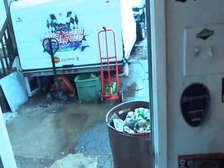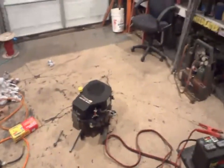Don't want to put my camera out there. It keeps on getting wet. Apparently the warranty will be voided if I get the camera wet, something ridiculous. I don't know. Oh well.